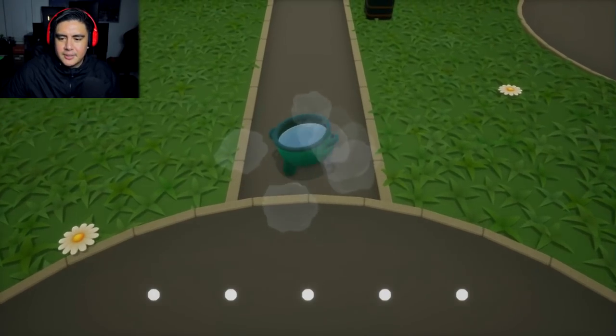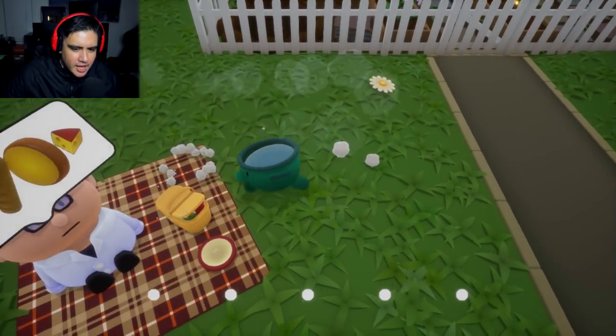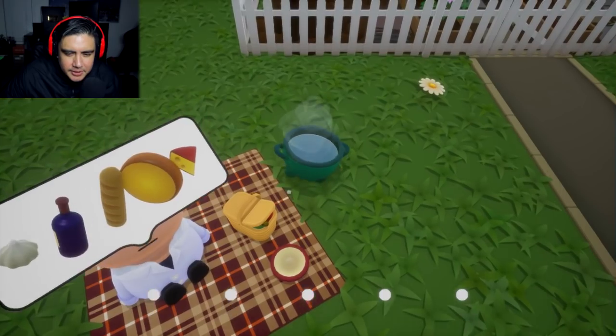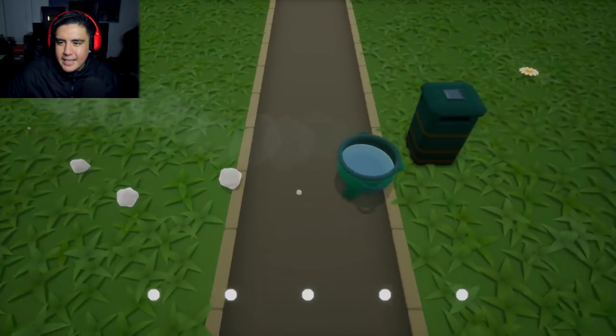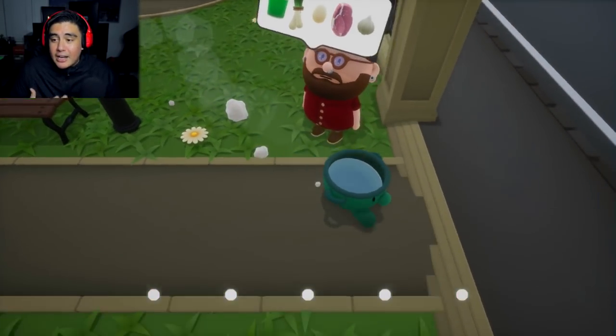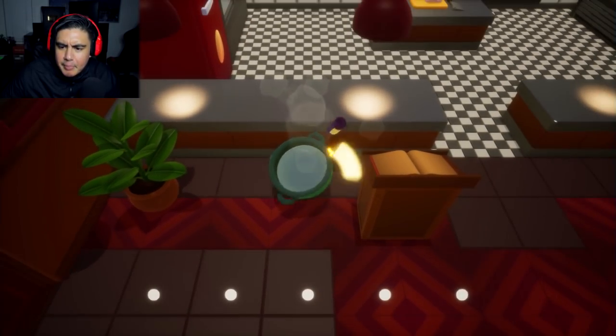So this is us. We're this cute little guy right here. This four-eyed freak wants some food. He would like garlic, some wine, a loaf of bread, something that looks like whole cheese, and a slice of cheese. All right, how am I gonna get that? How am I gonna make that happen? I would love to make that happen for you, but I do not know how to make it happen. Oh, it's right here.